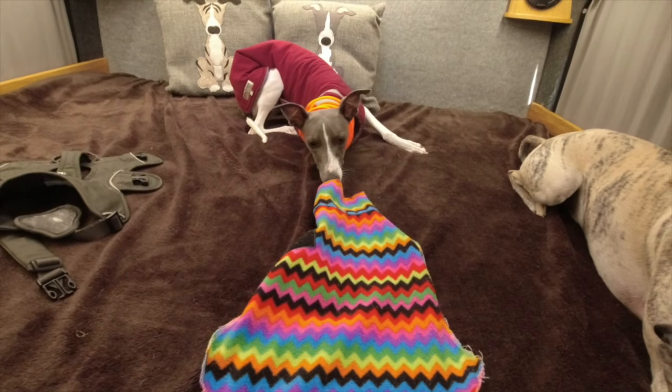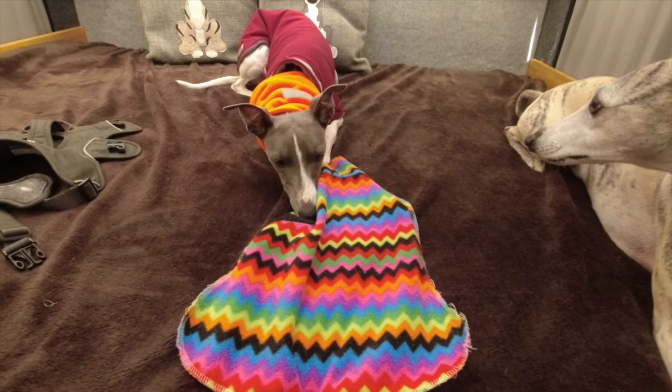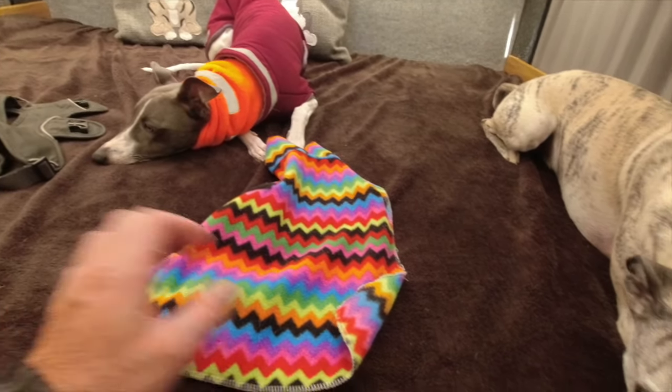And if you've seen one of our videos about sleeping in a crate, she's wearing this because she used to wear this as like pajamas when she was in the camper van. You like that one, don't you, Rosie? But it just shows another example of what you can get.